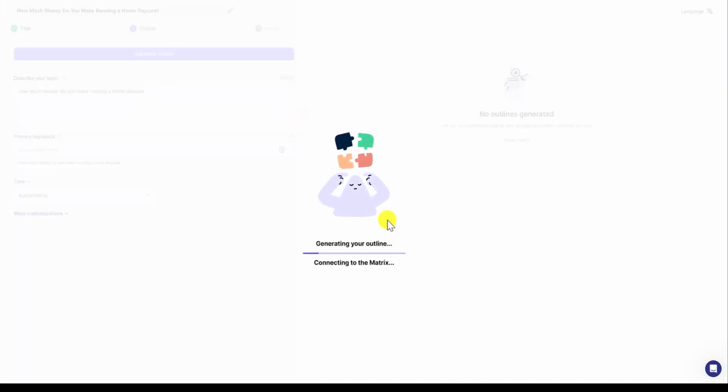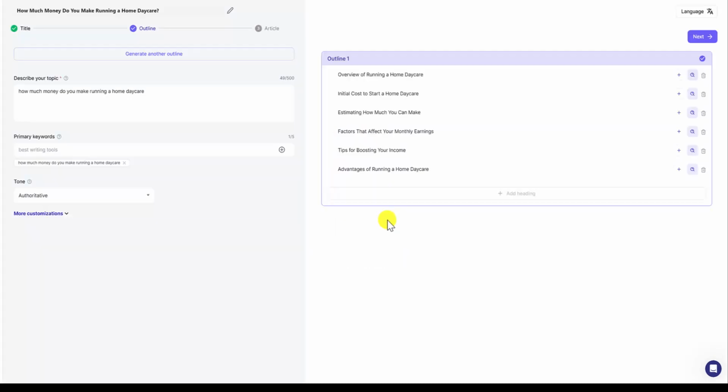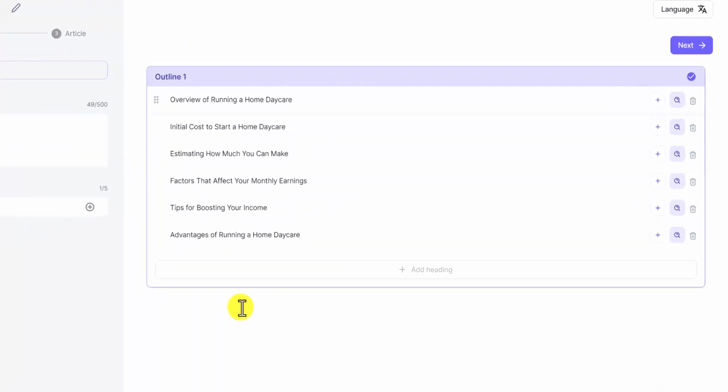So now it's going to go out there, and this comes up with some really good topics to write about. And it doesn't take too long. We'll just take a little break here. Ready to serve. So it took about 8 seconds to do this. And here we go. It's going to give you an outline. We have overview of running a home daycare, initial cost to start a home daycare, estimating how much you can make, factors that affect your monthly earnings, tips for boosting your income, and advantages of running a home daycare.